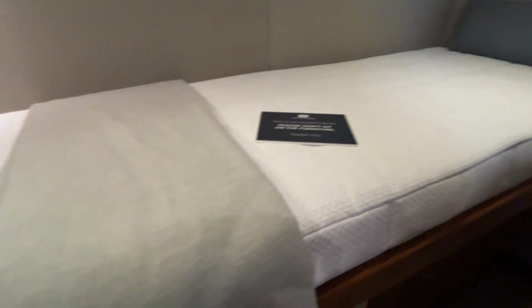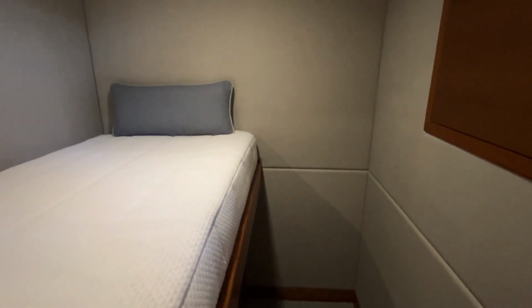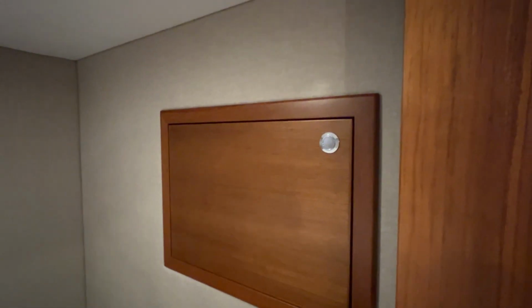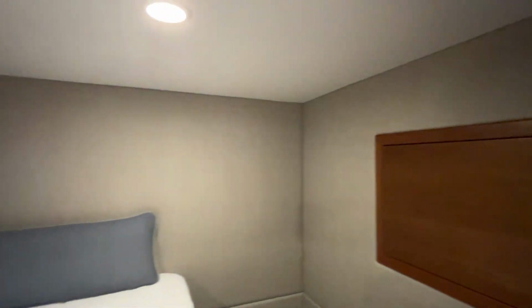And then if I spin around here, we've got the second of these berths running in the opposite direction. So this would be a perfect cabin for younger guests, teenagers, children. There's storage underneath here. The use of space here in the design is very, very clever. Even in places like this, every square inch has been used, and all beautifully finished, which you'd expect from Grand Banks.